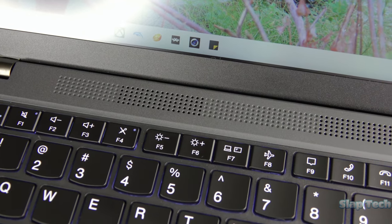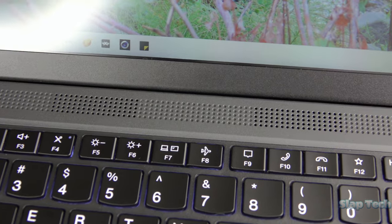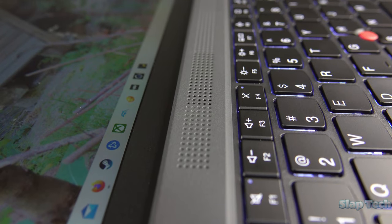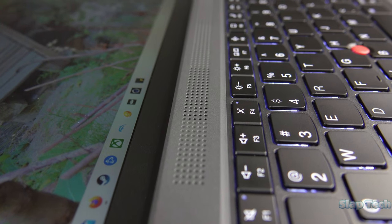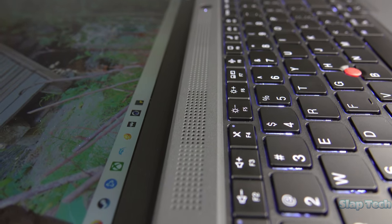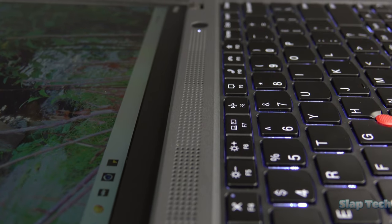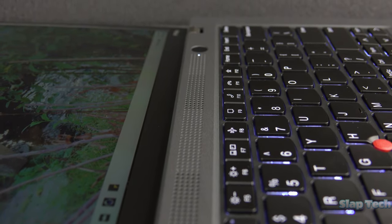Speaking of playing stuff, how are the speakers? Meh, they're not bad, but they certainly lack bass. There's enough evenly balanced mids and highs to make for decent audio, and when I'm watching movies or playing games, I'm not thinking about how terrible the noise is. The volume will fill the room and doesn't crack or hiss at the max level.